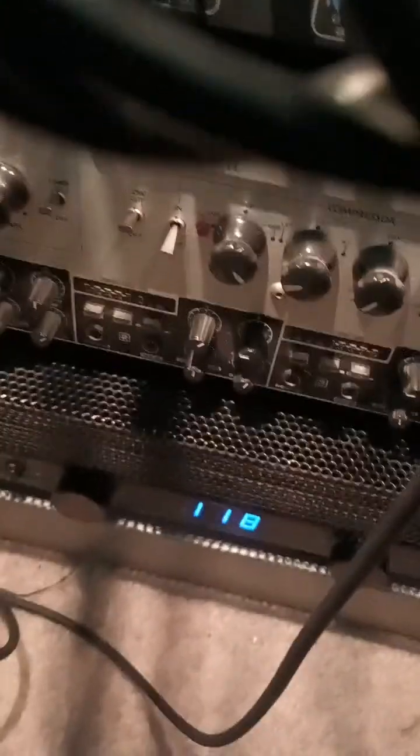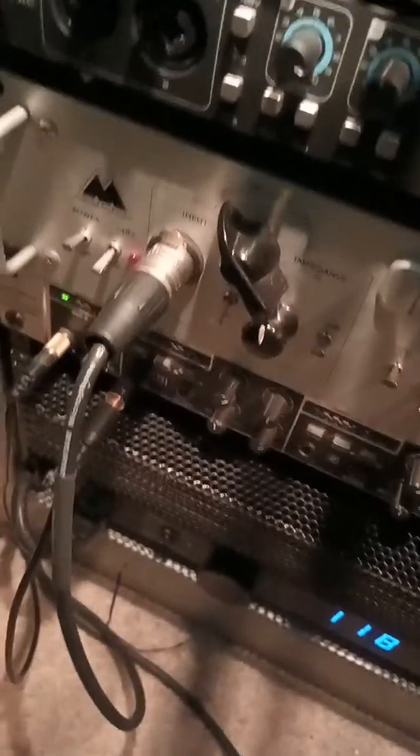Also, we have down here an M-Audio Tampa. This thing is very nice. It has a compressor and everything built in. Anytime somebody decides they want to buy this from me, I change my mind. You got a compressor in here. Plug guitars or microphones in there. As you can see, I already got one of the microphones plugged in there.